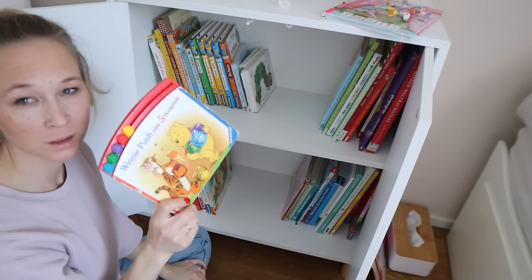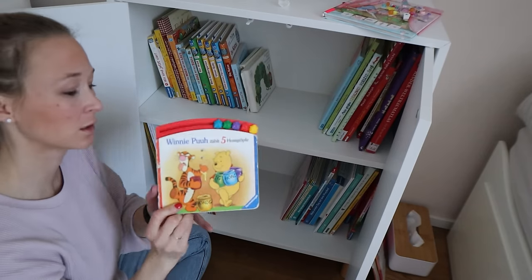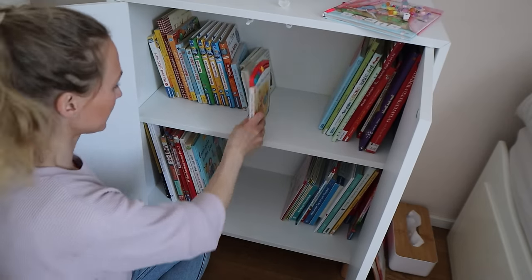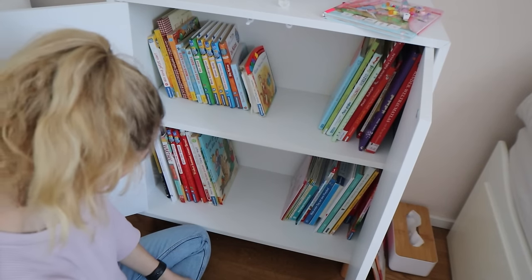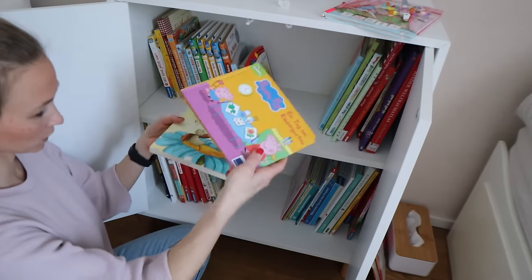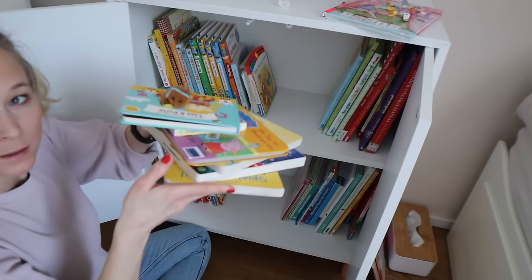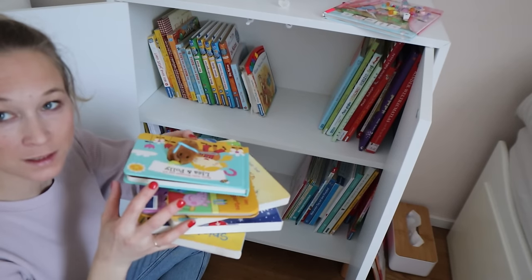I decluttered this book in a different video and then my girls found it, I think, and I took it back. So I'm leaving it inside for next time. Okay. So there are more books we can donate. 1, 2, 3, 4, 5, 6. So pretty much. So that's a lot.